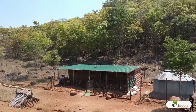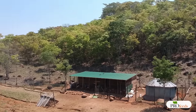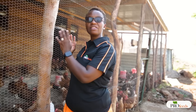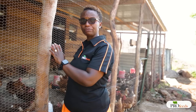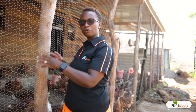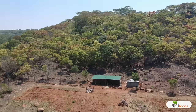Right, and now when it comes to the housing structure, this is where we're keeping our chickens. This is where the production is happening. We've got our laying nest in there. We've got the birds and the feeding and the drinking. Everything is happening in this house.